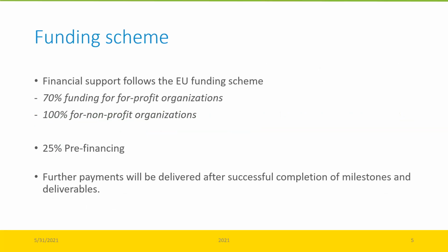Some key issues on the submissions and on the funding. The funding scheme follows the EU funding scheme. This means 70% funding for for-profit organizations and 100% for non-profit organizations. 25% pre-financing will be delivered to beneficiaries, and the further payments will be delivered after successful completion of milestones and deliverables agreed.